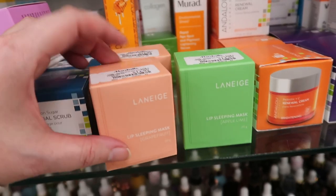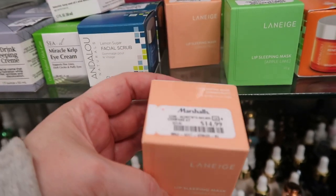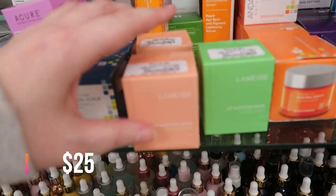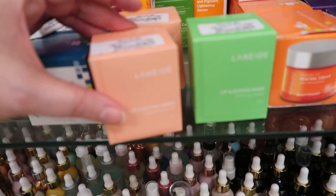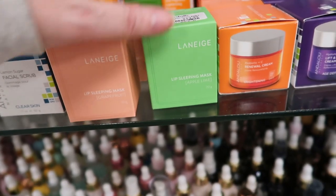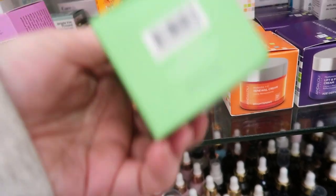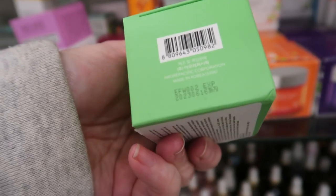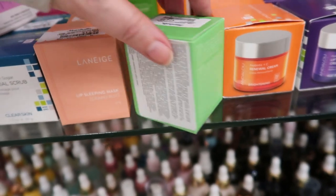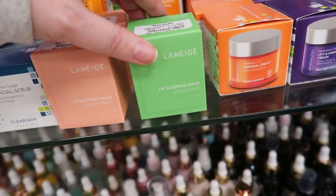Over here in skincare, we found Laneige Lip Sleeping Mask. I love these. They're $14.99. I buy these at Sephora. I think it's the only place you can get it in the States, maybe. Sephora. $14.99 Grapefruit Apple Lime. This is really good. This is one I have by my bedside. So they expire 2023. So I've been using this consistently for 2 years. So I think I'm gonna pick this one up.